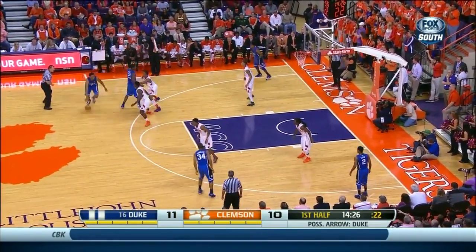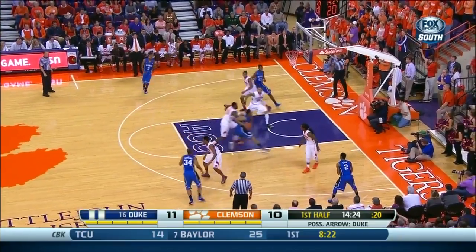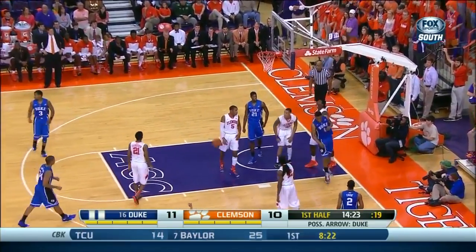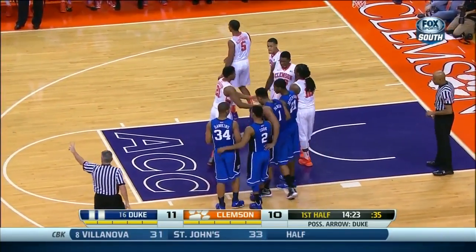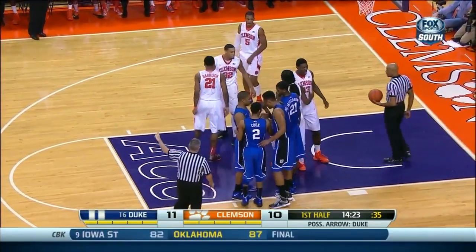Jefferson to Parker, working against Josh Smith. Down the lane, the contact before the block by McDaniels. And Smith will pick up his first, Mike, the 3rd on Clemson.